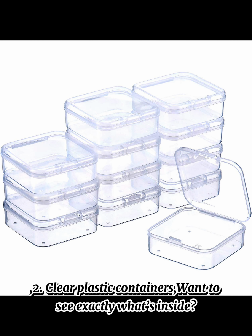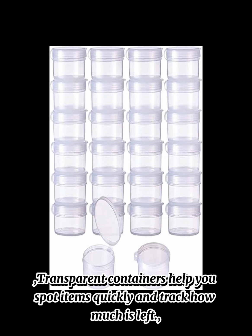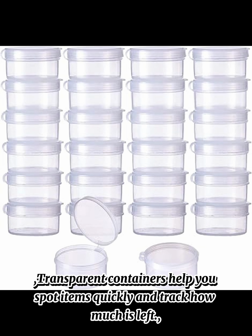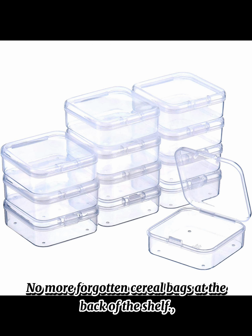2. Clear plastic containers. Want to see exactly what's inside? Transparent containers help you spot items quickly and track how much is left. No more forgotten cereal bags at the back of the shelf.